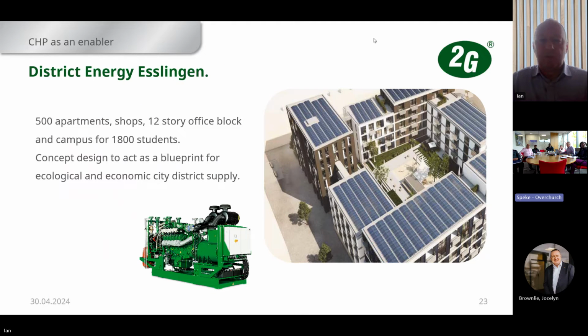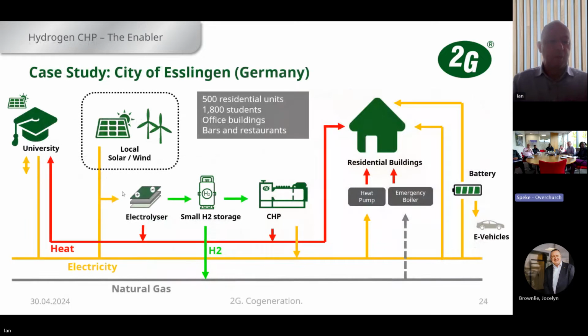This is another one. This is part of a district, well, sort of typical mixed use scheme, I guess, probably typical to what you guys come across quite regularly. So this is part student accommodation, part shops, apartments, office blocks, etc. Again, this is in Germany. So again, it's very similar.